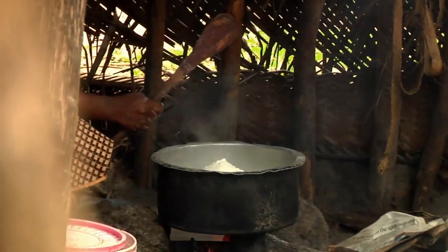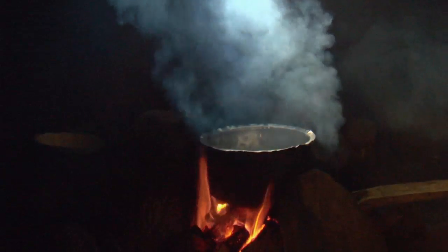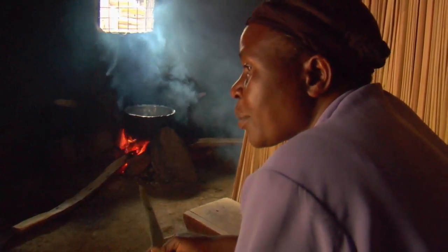You have respiratory issues, lung disease, you've got pneumonia, and you've got longer-term issues like cancer and heart disease as well that can result from exposure to indoor air pollution. The World Health Organization says it causes nearly 2 million premature deaths each year. That's more than tuberculosis and 3 times as many as malaria.